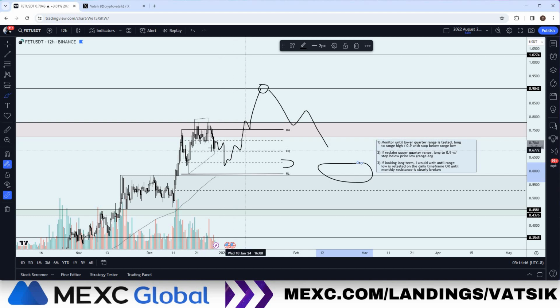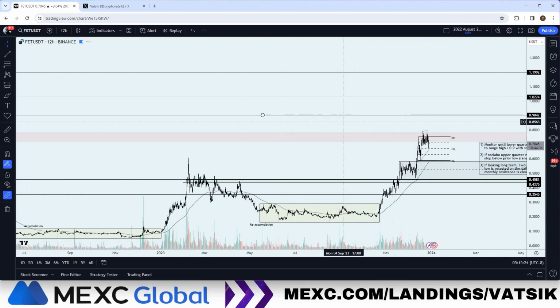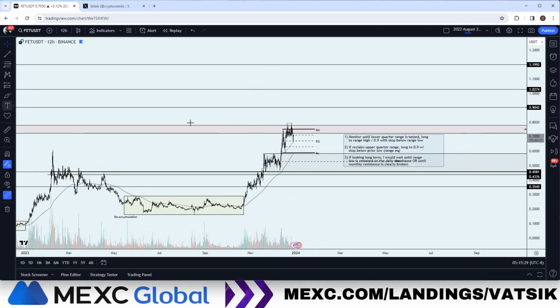But in the meantime, taking short-term swing trades from the lows to the highs on the way up is perfectly fine. Just keeping in mind that you need to stay vigilant, manage your risk, and cut those positions if that's your strategy. If this deviates much higher, if we start to really put in some serious green candles, then we just start looking further up. We start looking at $1.